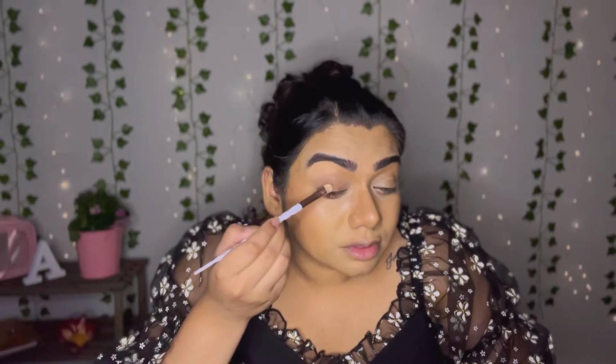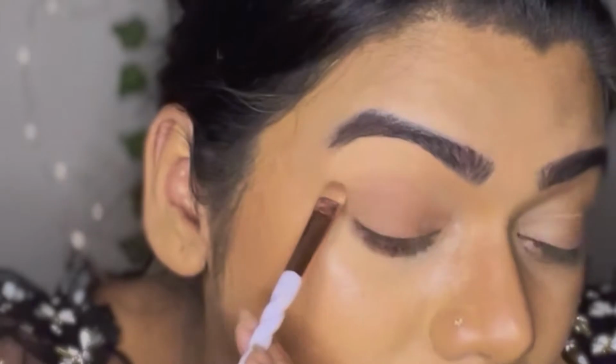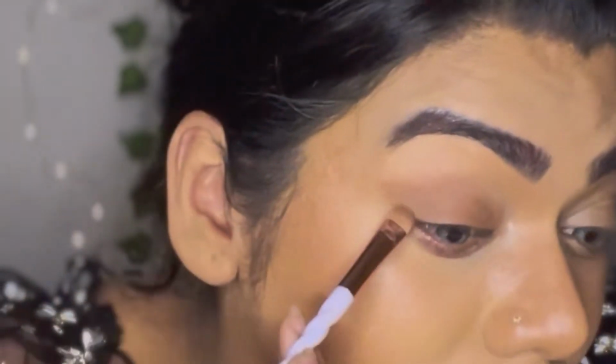So just pack on the brownish flesh tone shade. I'm using Sandalwood from the Huda Beauty Rose Gold Remastered palette for reference. I'm going to just wing it out a little bit. That's what I did in my previous look. So wing it out, guys.